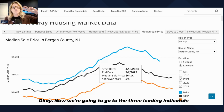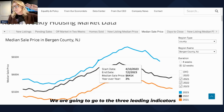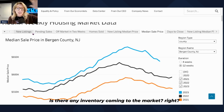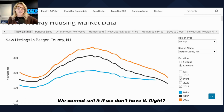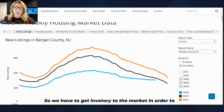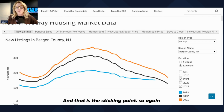Okay, now we're going to go to the 3 leading indicators, right? We did 3 lagging indicators. We're going to go to the 3 leading indicators. And we're going to start with, is there any inventory coming to the market, right? We cannot sell it if we don't have it. We can't sell what's not for sale. So we have to get inventory to the market in order to create a more balanced market between buyer and seller. And that is the sticking point.